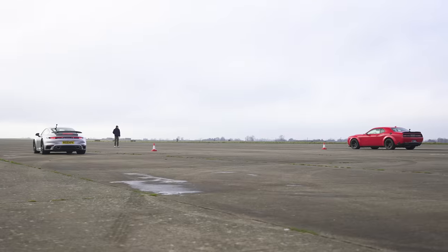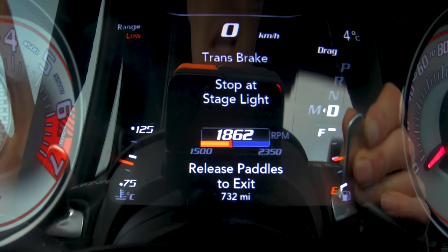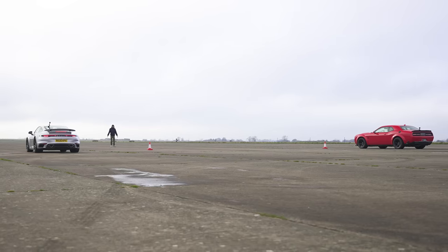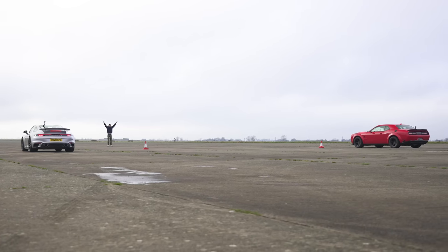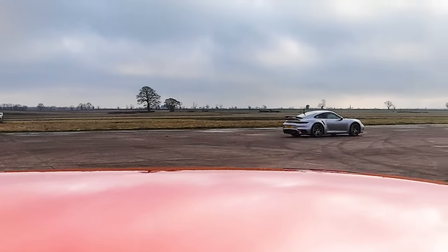So quick. Can we do it again? Let's go. So, pull both paddles, increase engine speed. There we go. Release the left, release the brake. Yeah, I'm good. Come on, let's do this. Three, two, one. Never again. Yuck!